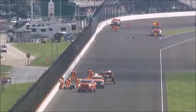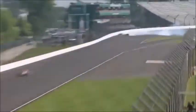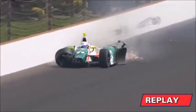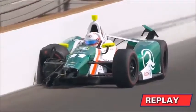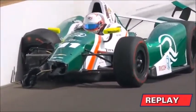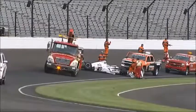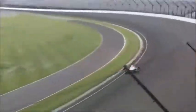He's a regular driver for Ed Carpenter Racing. He drives the road and street courses in the number 20, and there's our first look at the replay. And he's on loan to Juncos Racing for this month of May. I think normally, depending on how much debris there is, we might be ready to go with about 5 minutes left. So that would be my best guess.